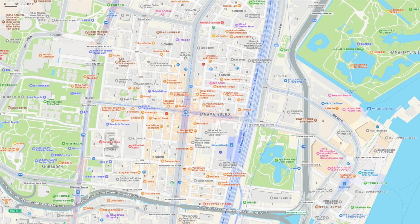First, let's check this location on AppleMap. The big green color on the left of the map is Zojoji Temple. The road running north-south at the Daimon intersection in the middle is Tokai-do Road, and JR Hamamatsucho Station is on its right. The red gradient represents Hiroshige's viewpoint.